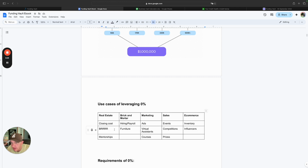On top of that, you can do the BRRRR method. So essentially buy, rehab, rent, refinance, repeat. So I can buy the house with the business credit card. I can rehab with the business credit card. I do the cash out refinance. I pay off my business credit card. So I just bought a home, rehabbed it, built equity, and used the bank's money again without using my own cash. So we can dive into that more later on a one-on-one call on exactly how this works.